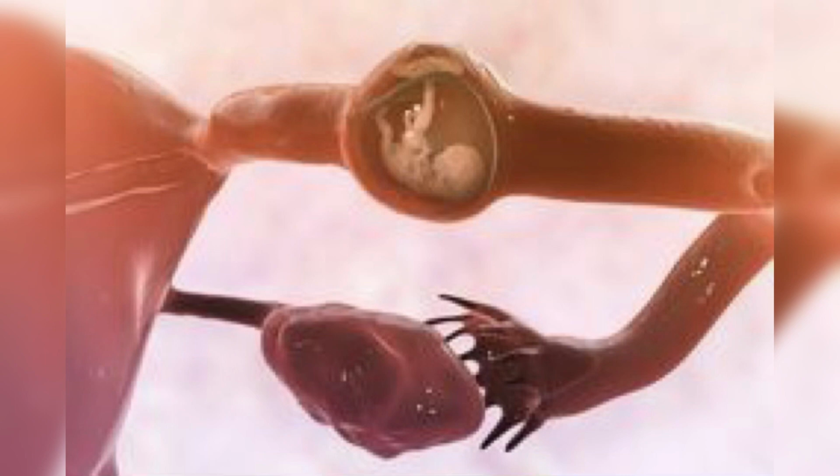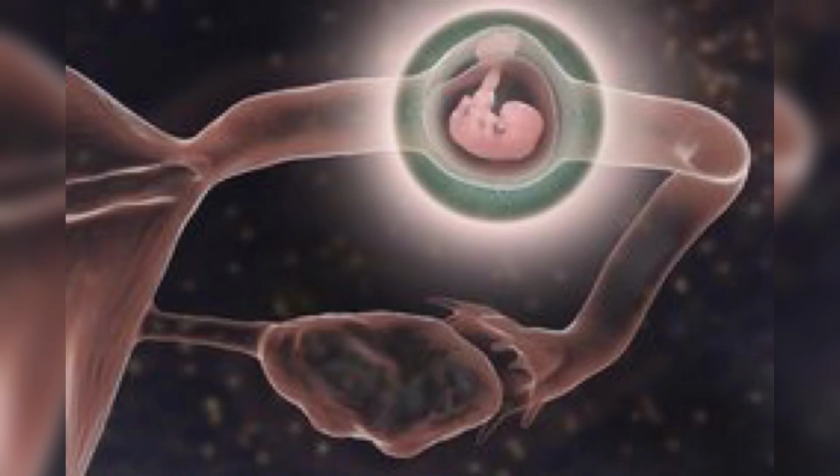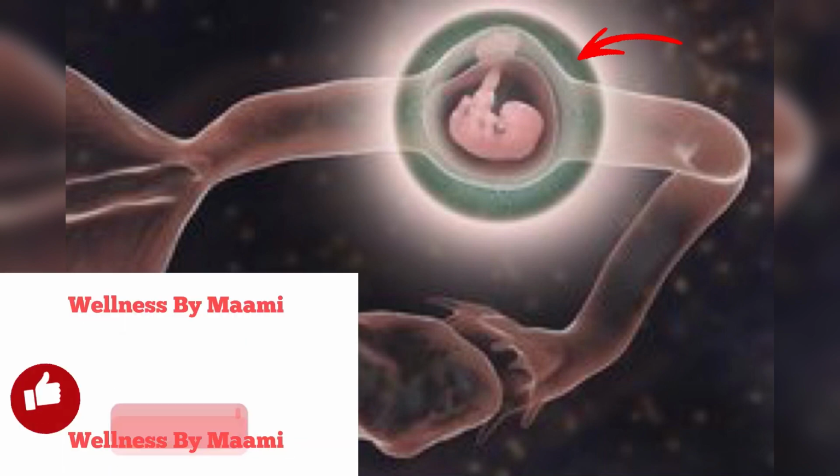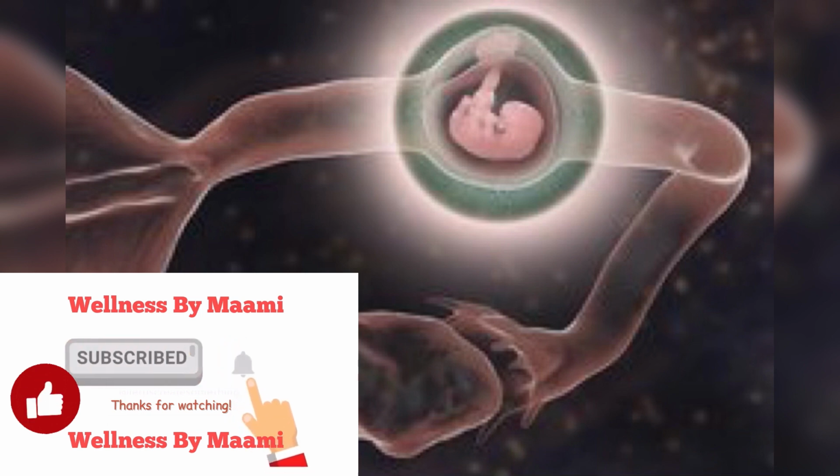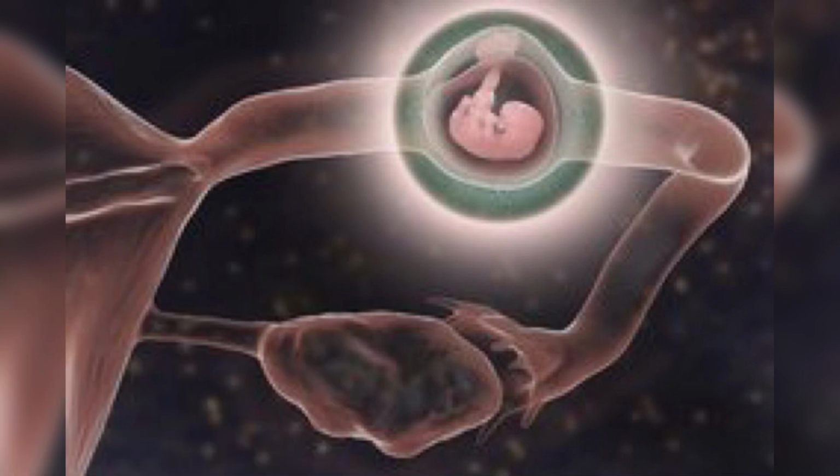An ectopic pregnancy occurs when the fertilized egg attaches itself in a place other than inside the uterus. Most cases occur in the fallopian tube and are thus sometimes called tubal pregnancies. The fallopian tubes are not designed to hold a growing embryo. The fertilized egg in a tubal pregnancy cannot develop properly and must be treated. An ectopic pregnancy happens in 1 out of 50 pregnancies.